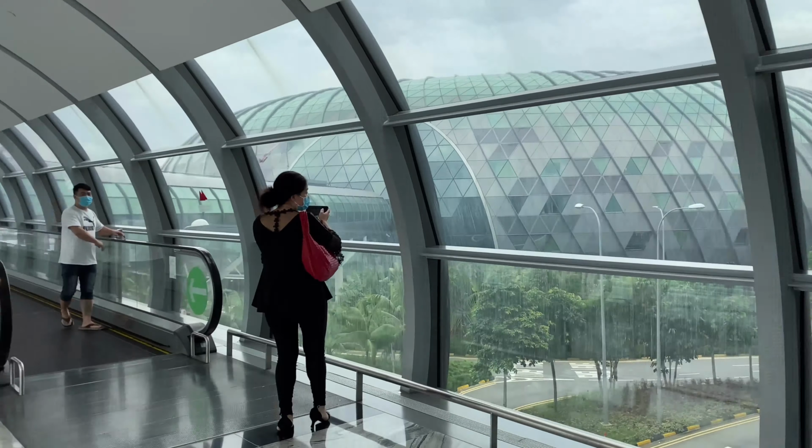Now we are here at level 4 of Jewel Changi, wherein you can drink with your friends or you can eat out with your family with this amazing view of level 4 plus the canopy area. Also here at level 4 is the famous Burger and Lobster. I think this one is from the UK if I'm not mistaken. So you can enjoy that one. It's a little bit pricey, so I haven't tried this before.